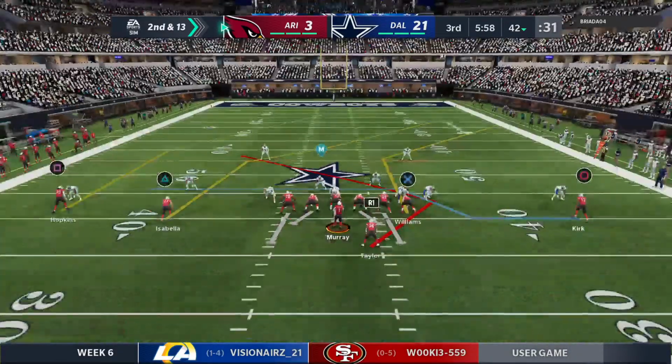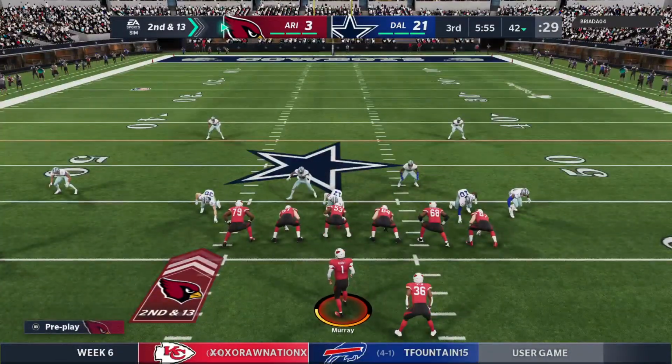They'll come up now on a 2nd and long after the hold. Tight end to the right.